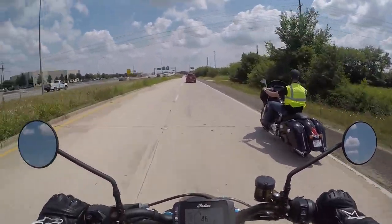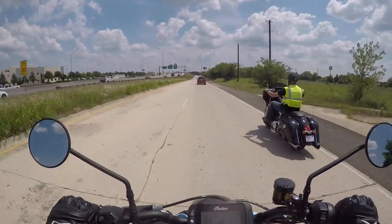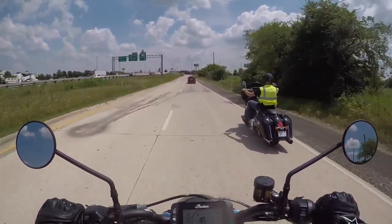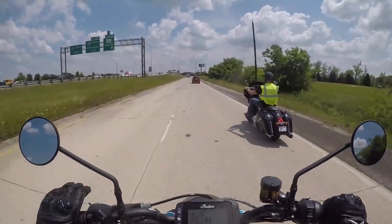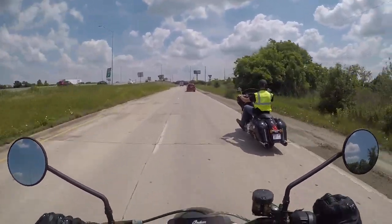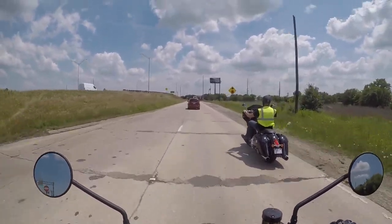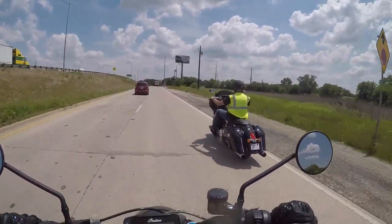Okay, riding position. I'm upright. Mid controls, I'm slightly bent over, so it's slightly aggressive. It's like riding a naked bike. I like that. I currently ride a Ducati Monster 821, so the seating position and the ride position, I'm super familiar with.